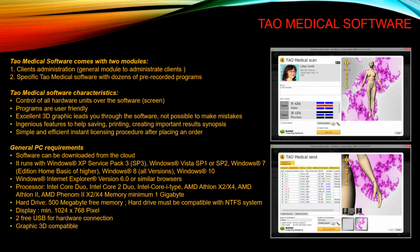Have a look again at our how-to tutorial, and excellent 3D graphics lead you through the whole software. It's very intuitive to use. It's not possible to make any mistakes. It has also some ingenious features to help saving, printing, creating important result synopses, etc. So you can store the reports in chronological order. You can compare them. You can import them, export them. We show all of this in detail again in our tutorial.